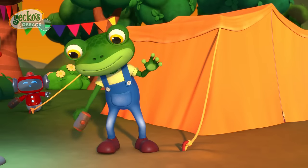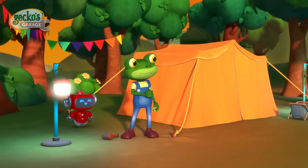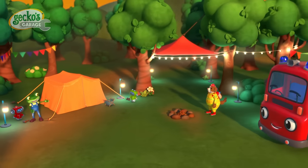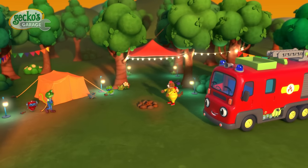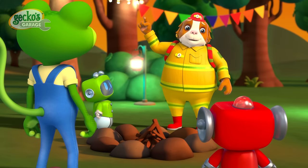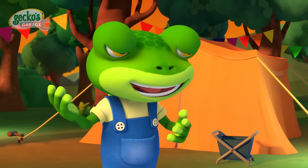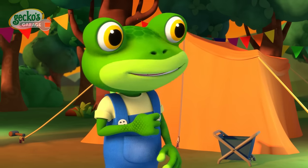Hello, everyone. We're in the great outdoors today, on a camping trip with Fiona and Dandy. Gather round, everyone. Dandy's here with some campsite rules to make sure we all stay safe. It's important to know how to have fun and be safe.